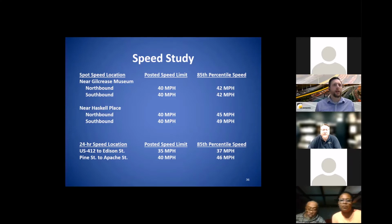But near Haskell Place and north of Pine Street, the observed speed was about 5 to 9 miles per hour over the posted speed limit. So it's a little concerning, it's a little high. However, there are some steep grades in the area, it's an open section, and there's little traffic flow. But with the proposed roadway design changes, we anticipate that these speeds will decrease.